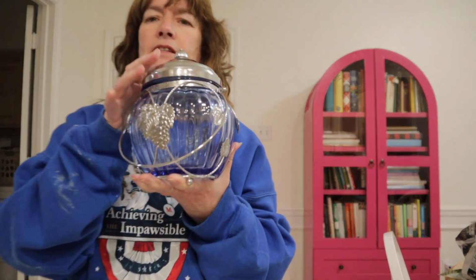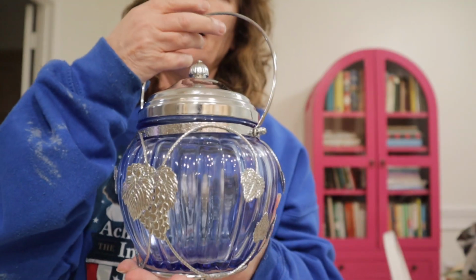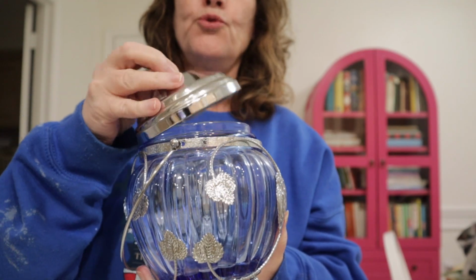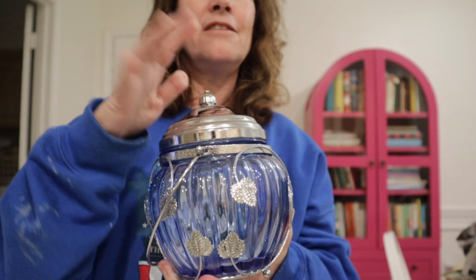The first thing is this beautiful biscuit jar, for candy or cookies. But you know what? You could put this in a bathroom. It has lovely detailing on it. The lid is actually a music box. Does it work? You could probably have somebody work on it.